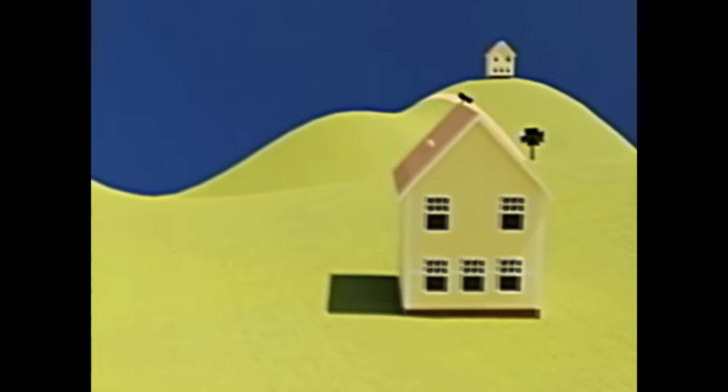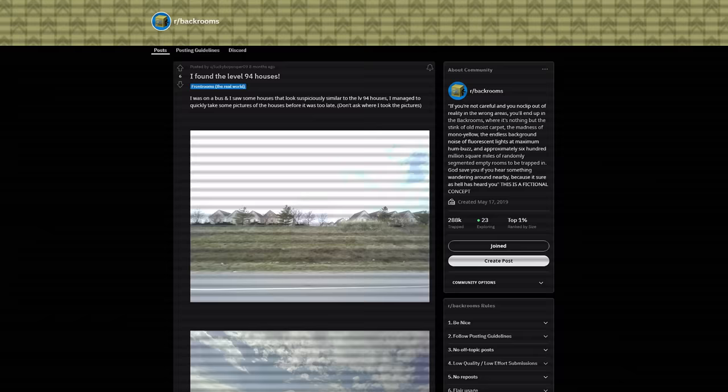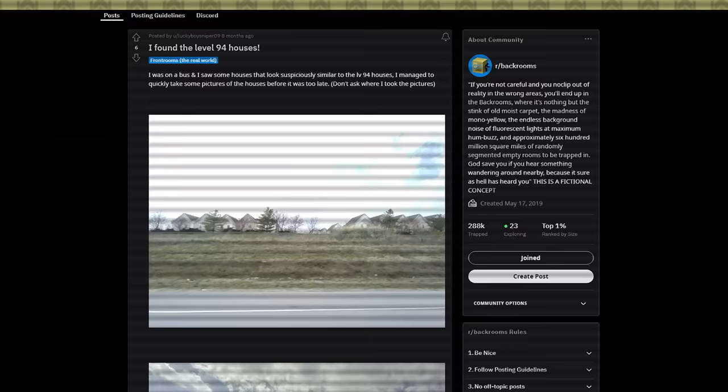Now going back again to another memorable liminal space from level 94 of the Backrooms are the houses. And I'm going to tell you about the real life neighborhood that these houses are loosely based off of. A Reddit user called Lucky Boy Sniper made this post about 8 months ago, and it sadly got 6 upvotes for something that's rather incredible. You'd figure it would have more, but it didn't. I'm sorry, Lucky Boy Sniper, I would help you out if I knew how.